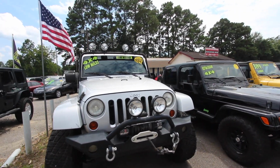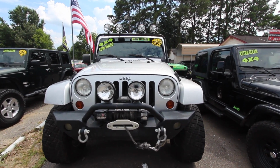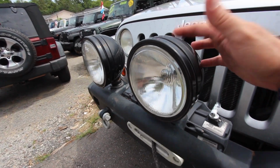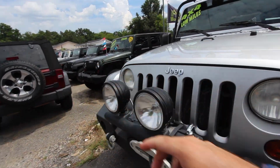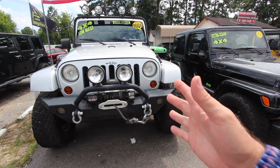I mean, look at them. They're not LEDs. They're just regular halogen lights, but they look amazing on here. You know, and everything's matching up nicely here. Let's see who makes these. They are KC. So you got KC lights, 1, 2, 3, 4, 5, 6, 7, 8 different lights, 9, 10 with the fogs. That's looking really cool.